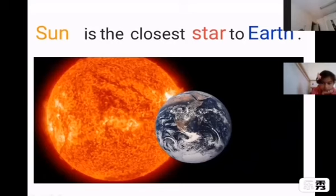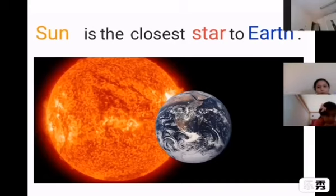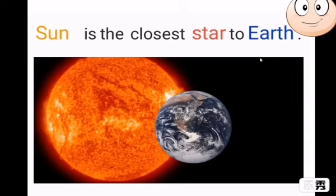Because the sun is the closest star to the earth. Again, because the sun is the closest star to the earth. Okay, again, why do we see the sun more bright and larger than the other stars? Because the sun is the closest star to the earth.